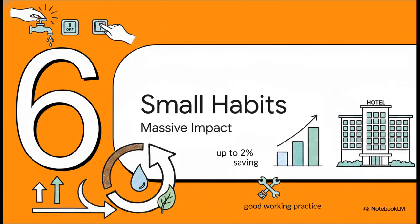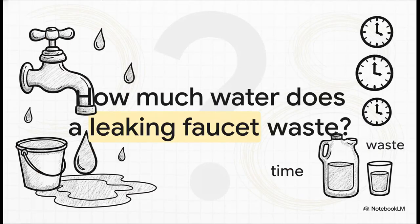And that leads us to our final section, Part 6, Small Habits, Massive Impact. For our final stop, we're shifting the focus away from automated systems and right back to human behavior. I want to ask you a direct question. We've all seen them, we've all heard them, in a public restroom or even in our own homes. But in a commercial setting, just how much water do you think a single, tiny, dripping, leaking faucet actually wastes over time? Have a guess in your head.